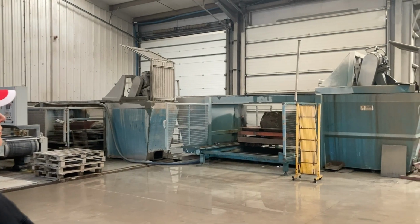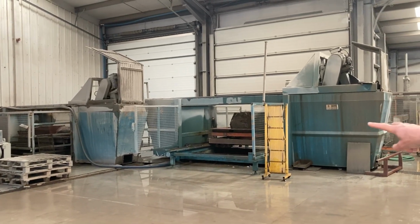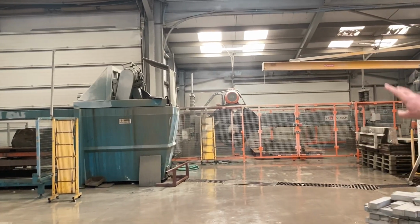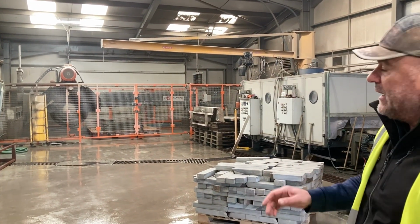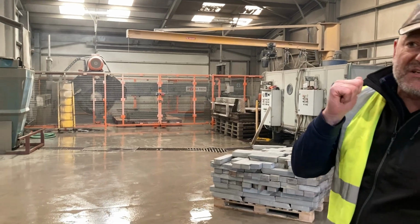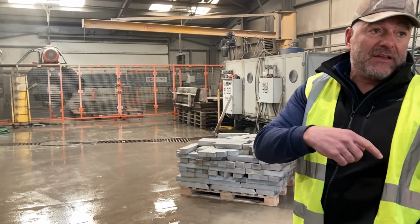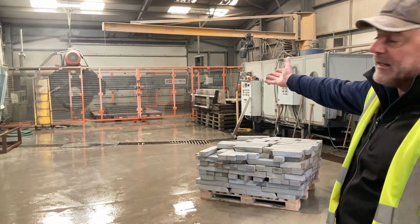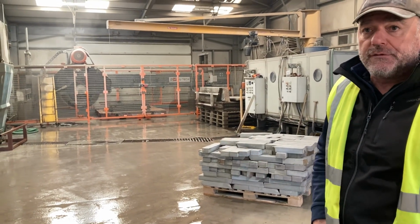That's prepping stone to go onto this saw 1600. These are semi-automatic. That's fully automatic. So that saw you can set up and let it run, and it'll run itself. When it finishes at night, it sends a text to Fraser, not to me thankfully, or if it breaks down, it sends a text to Fraser, and he can come and sort it. When it finishes, it shuts the water off, fully shuts itself off.